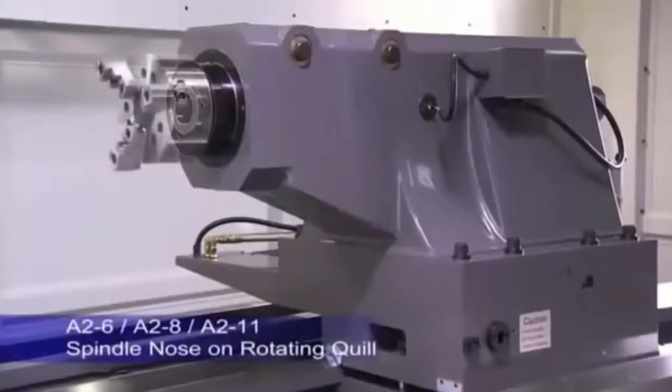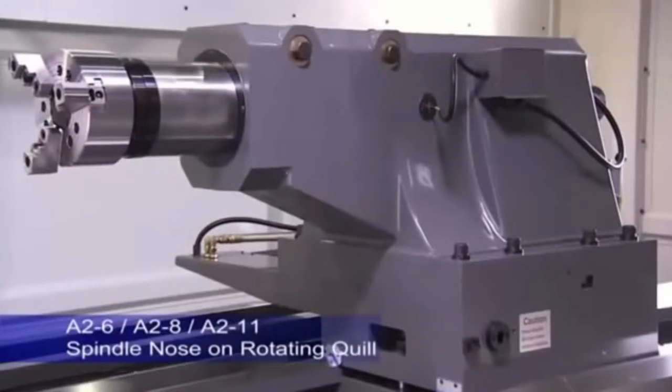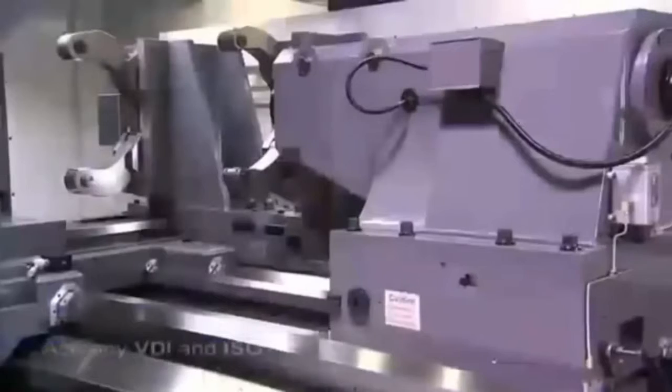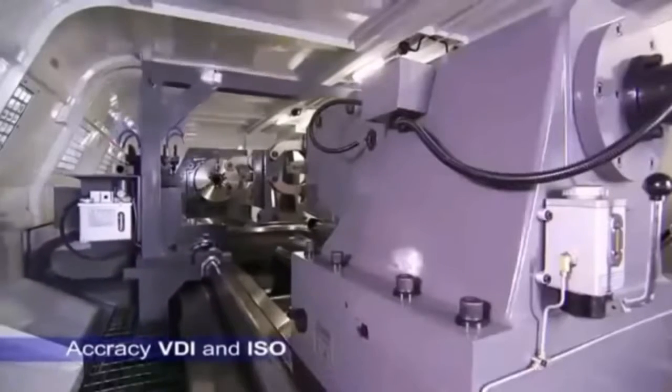This rotating quill has A2-6, A2-8 or A2-11 spindle nose for mounting chucks. This allows all of these machines to meet the VDI and ISO standards.